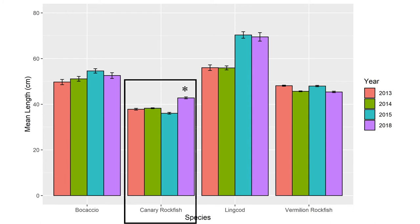We see that the mean length of canary rockfish was greater in 2018 than all other years. And this could be a large year class appearing in the population, or it could be due to some other confounding effects.